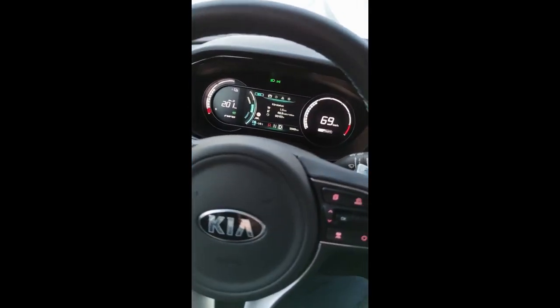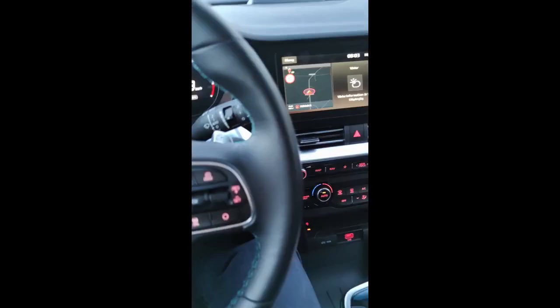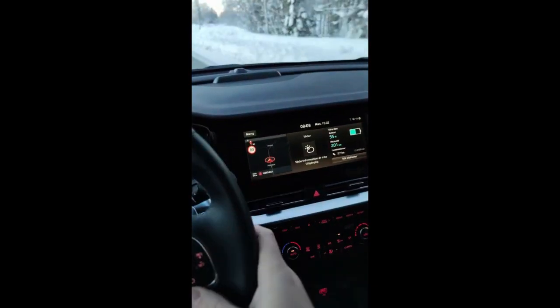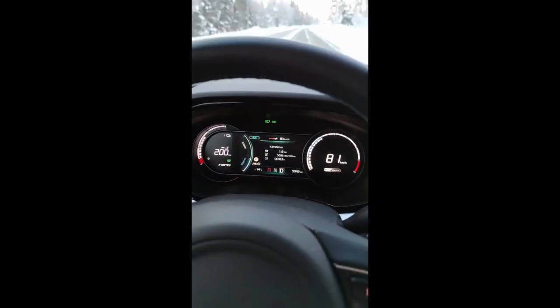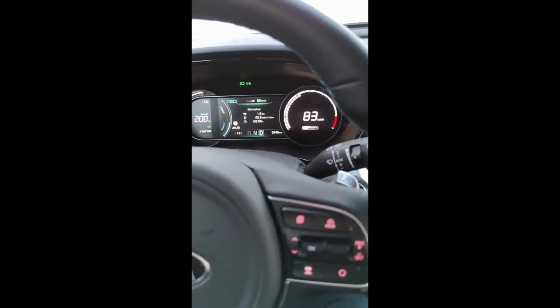So this one is a Kia e-Niro Advance Plus. Let's just bump it up to the correct speed. This is an 80 zone, so I'm going to be doing 83. I think that will be about 80 actual GPS speed.